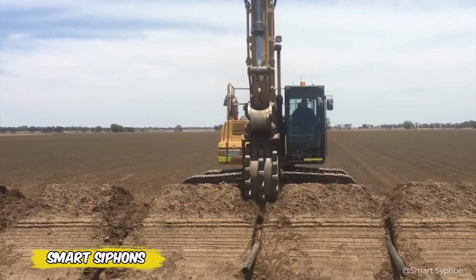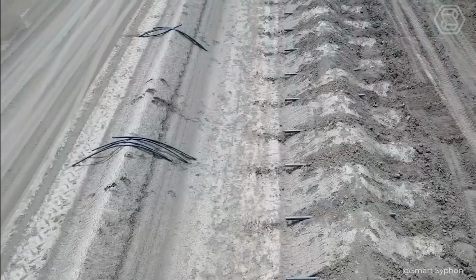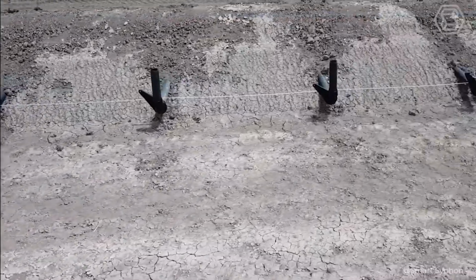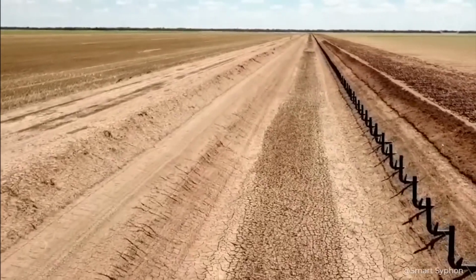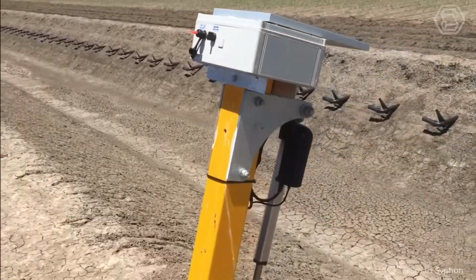This video explains the installation process and the final result of cotton irrigation with smart siphons. The smart siphon replaces manual siphons, increasing efficiency and productivity throughout the cotton farm flood irrigation industry. Smart siphons connect to a 3.5-inch diameter pipe through a bank with a rotating lever and riser. Each group is activated by turning the lever from the vertical position to the horizontal position.